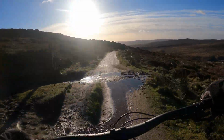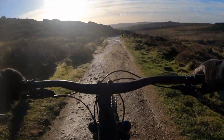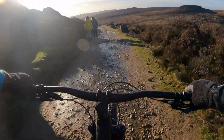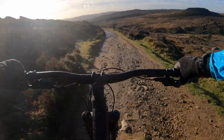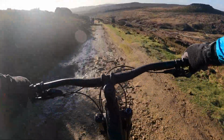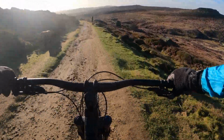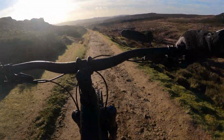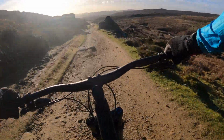So you drop down to the right here, the elbow, and it does start to go down a little bit more. A bit of fun on the stone. Get a bit of speed up.